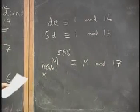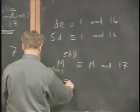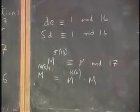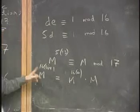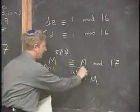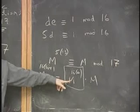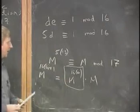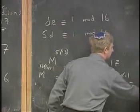Well, where do I go from there? I've used my one main assumption. I'm out of assumptions. All I've got left is Fermat's little theorem here. I better be close to done. m to the 16 times 4 plus 1 is m to the 16 times 4 times m. What do you know about this? If this turns into 1, congruent to 1 mod 17, then we get m as our final answer. How do you know that this is going to be 1 mod 17? How do we know that m to the 16 times 4 is congruent to 1 mod 17?